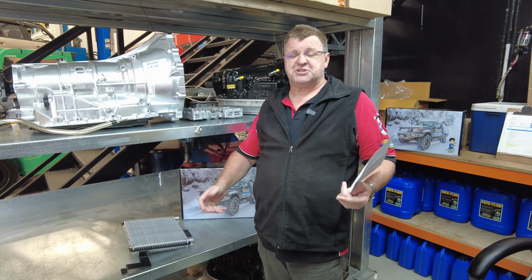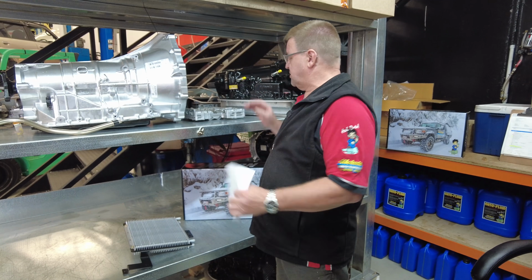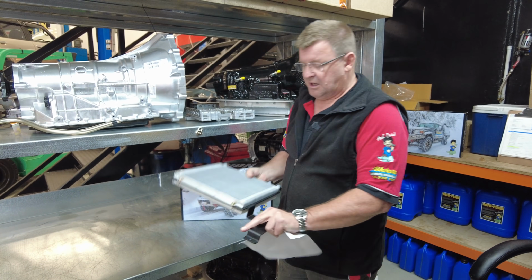The transmissions themselves, especially modern ones, they're actually pretty good. They last really, really well. But if you are going to modify your vehicle in any way, just a Nomad valve body, that's all you really need, and an oil cooler.